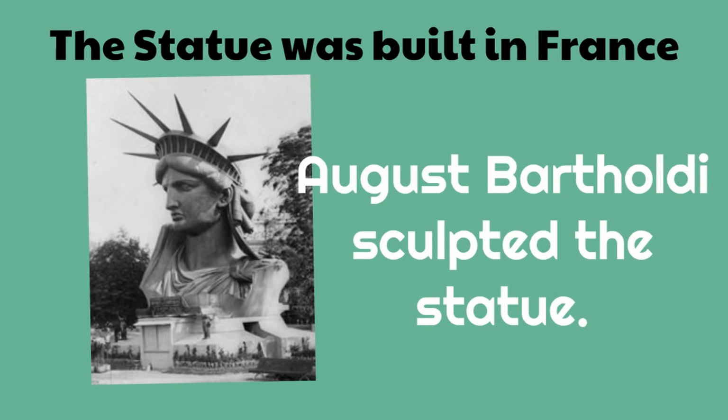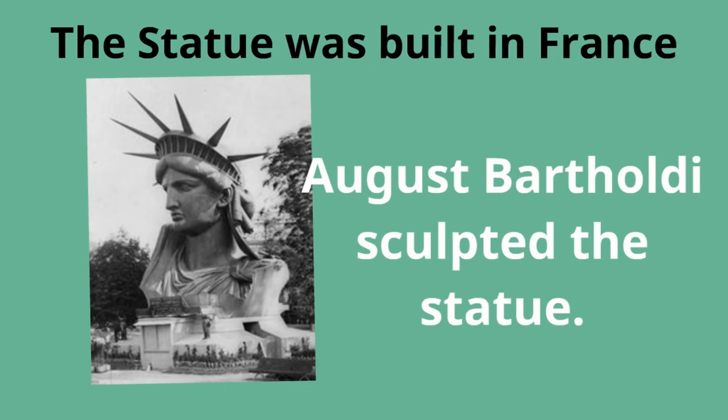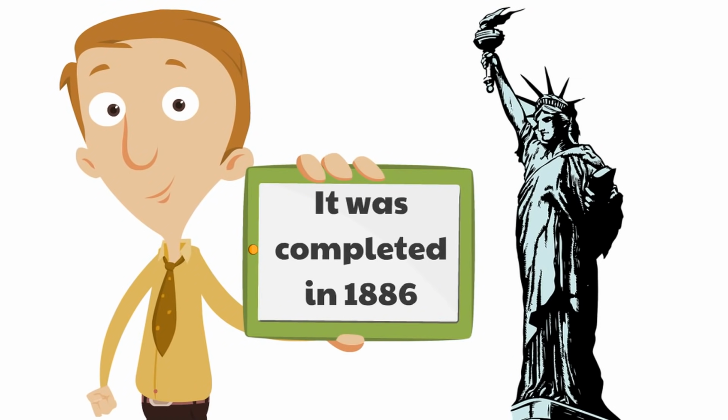And they did it out in the open because they wanted the people of France to get excited about paying for this statue, because it costs a lot of money to make. It's made out of copper, and it's a whole lot of copper. And so they built this thing in France. It was completed in 1886, which was actually 10 years after when they wanted to finish it. They wanted to finish it by 1876, the 100-year anniversary of when the United States became a country.